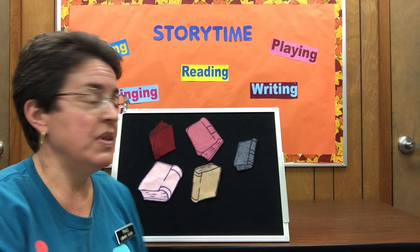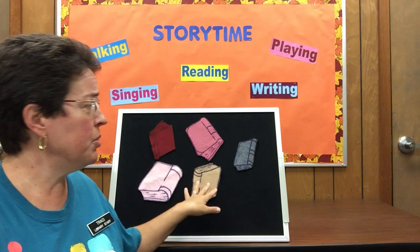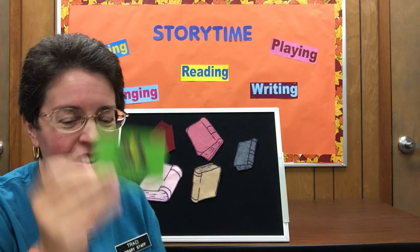So how many books do we see here? We've got one, two, three, four. You got it. We've got five again. Five little library books at the library. Five little books as great as can be. Here I come with my library card to take one home and read.